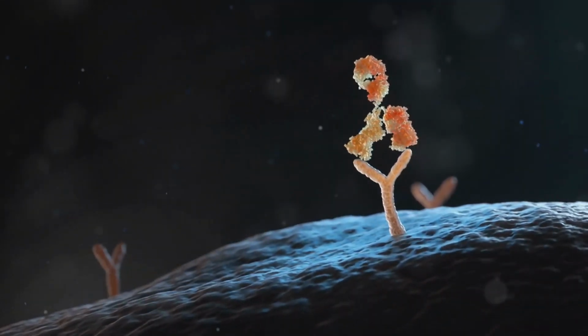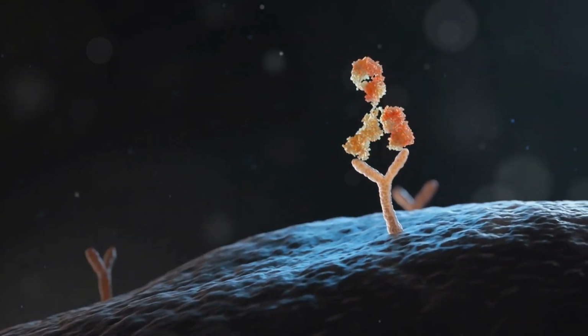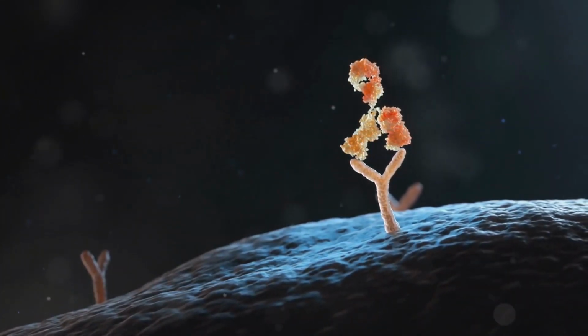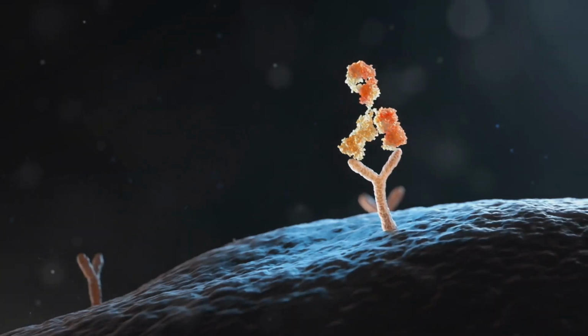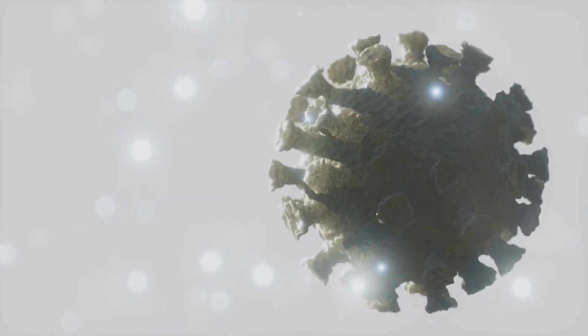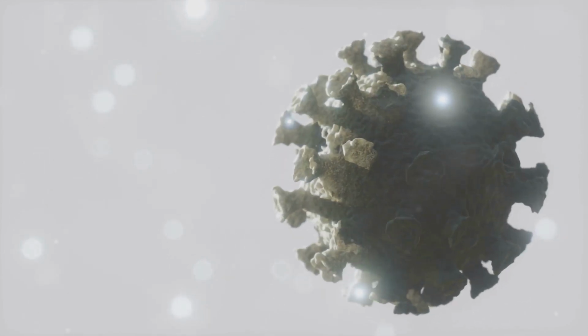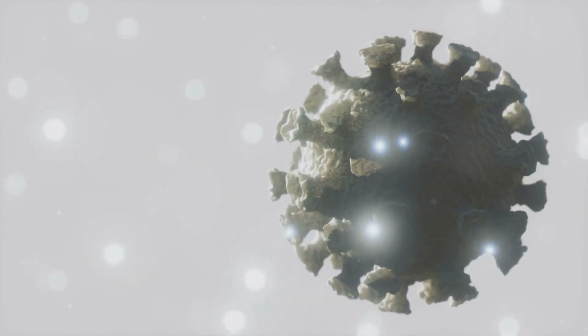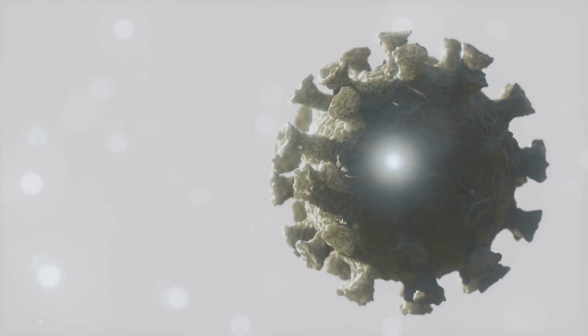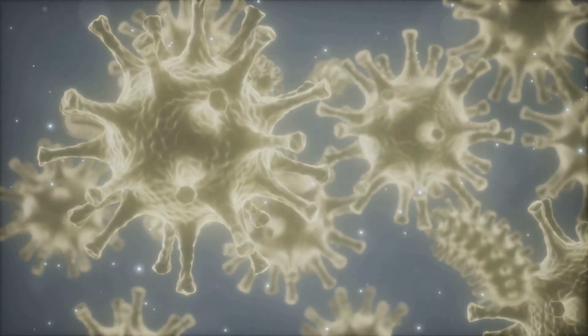Pathogens are microorganisms that cause disease, and they come in various forms, including bacteria, viruses, fungi, and parasites. Each type of pathogen has unique characteristics and mechanisms of causing disease, and the immune system has evolved various strategies to combat them effectively. Bacteria are single-celled organisms that can thrive in diverse environments.